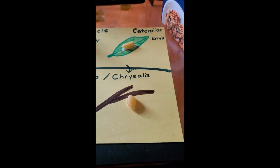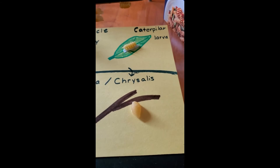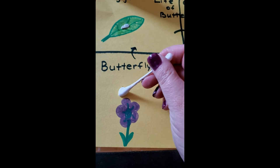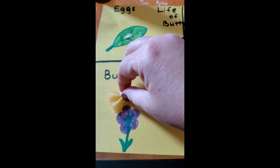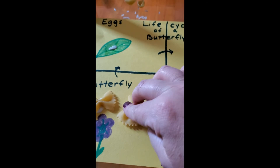All right, so after he hangs there and he starts changing and he's no longer a caterpillar, he changes into what? You're right, a butterfly. So after he changes, in about 2 weeks, he sheds this shell and he goes to the last stage, which is what? You're right. A beautiful butterfly. And I've got some bow tie noodles that look like a butterfly. I'm going to put two on here just because I think they're beautiful. And there you have the life cycle of a butterfly.